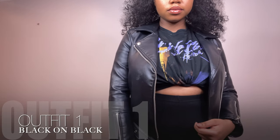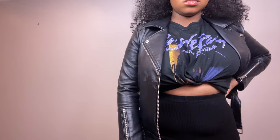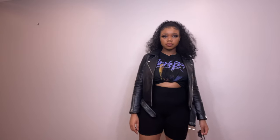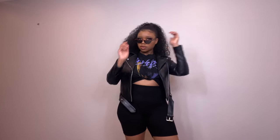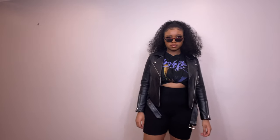So here is a close-up of the first fit that I created with the leather jacket. I always go for the classic black-on-black ensemble, but I like to add a pop of color, which you can see with the huaraches that I chose to wear with it. This is an outfit where, regardless of whether you're wearing the jacket or not, it still looks poppin', so it's one of my faves.